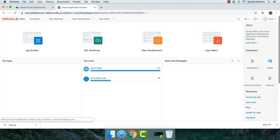Get logged in here. And once you're logged into the workspace, you'll see that there are a number of components here. The application builder and the SQL workshop are where you'll probably spend the majority of your time. The application builder is where you will create and maintain applications, and the SQL workshop is kind of like an online version of SQL Developer. It's just a tool for you to get at and work with the underlying database using your browser.